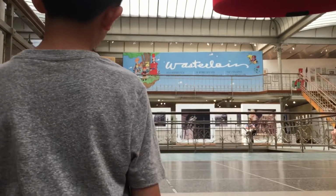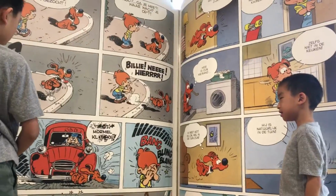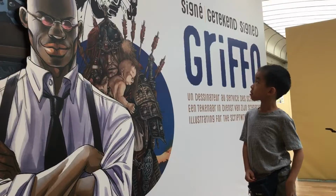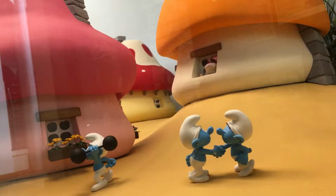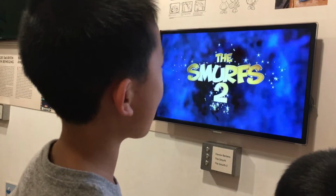We're heading up to the next level. First, we're looking at the temporary exhibit Billy and Buddy. I don't understand it. Brother doesn't seem to know French either. Next, we're checking out the new permanent exhibit on the Smurfs. This is a comic about a colony of small, blue, human-like creatures who live in mushroom-shaped houses in the forest.